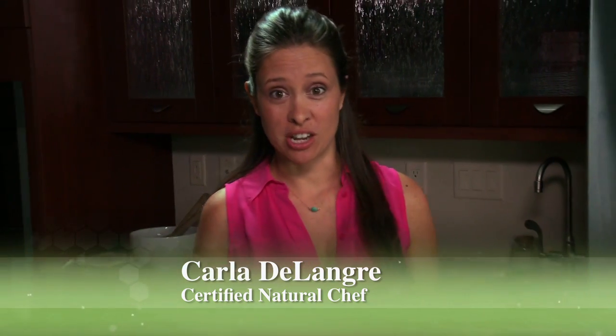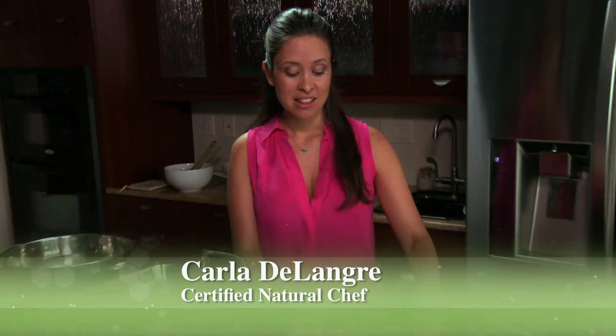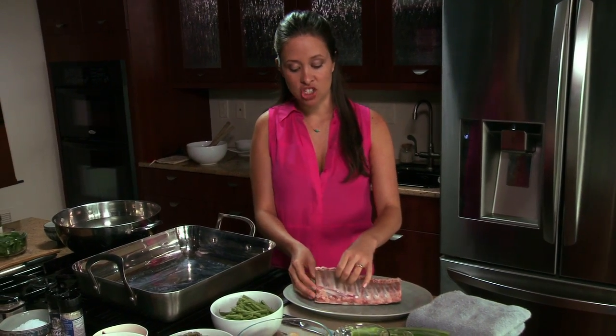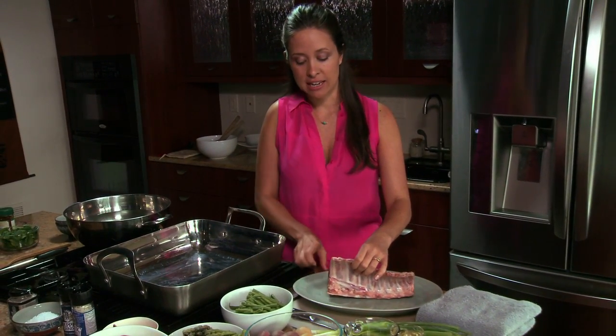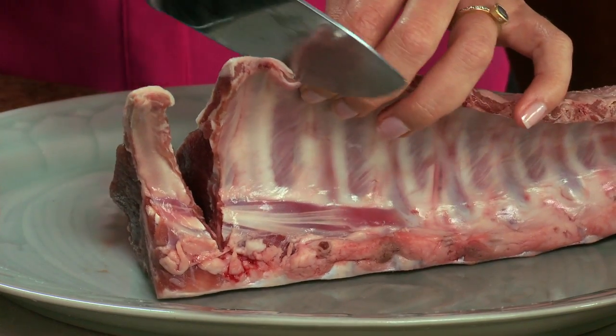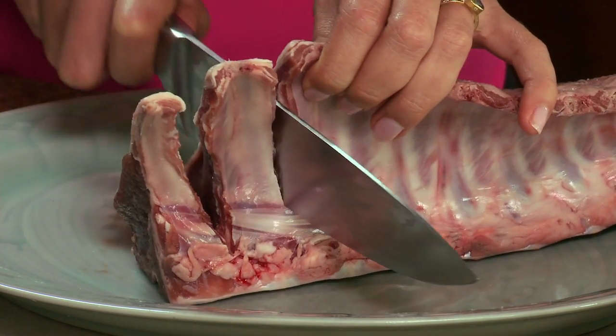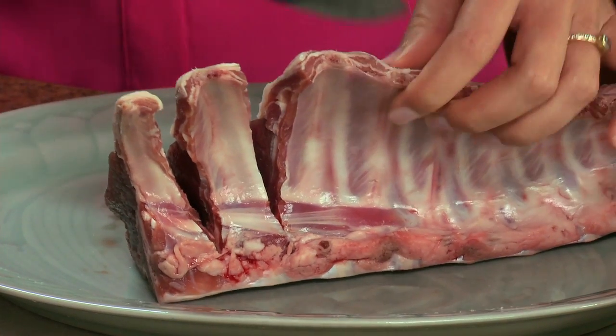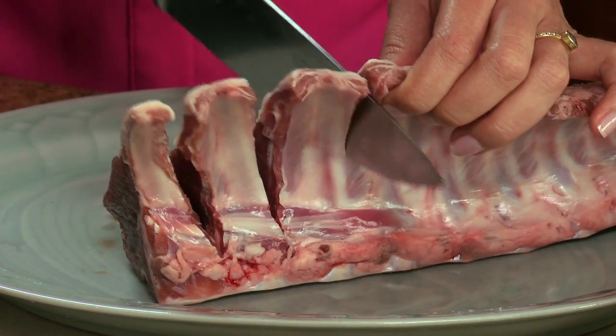They do an amazing job with grass-fed meats. This is a rack of lamb, and we're going to be cutting them up into chops, so it's quicker to cook and it's a little bit easier to handle. So this lamb is a wonderful source of vitamin B12 as well, which is great for the nervous system. It's also great for vitamin B6.